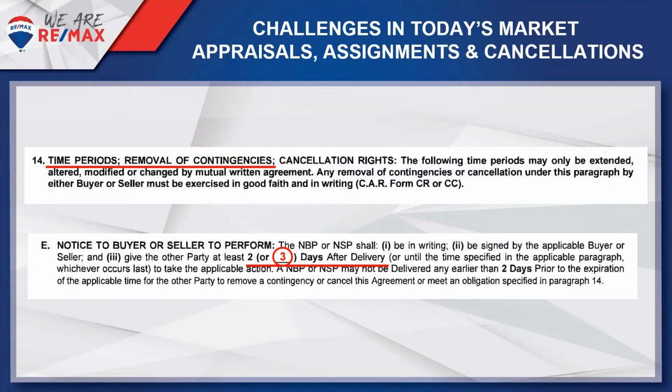So think about this. I get a notice to perform on Wednesday, and I changed 14E3. Thursday's day 1. Friday's day 2. Now, if I didn't change 14E3 by 11:59 p.m. on Friday, I've got to remove those contingencies. But if I plug in a 3 here and get away with it, I get the notice on Wednesday, Thursday's day 1, Friday's day 2, Monday is day 3. I've just bought an entire weekend. Now I have 5 days to stew about this, and I'm much better off than just the 2 days I might have gotten.